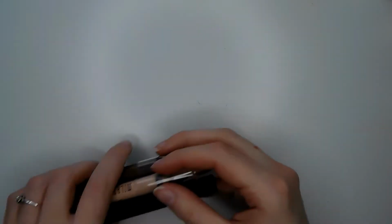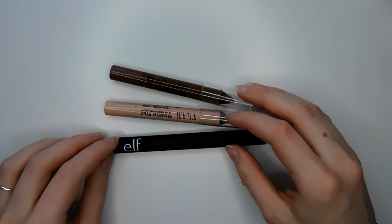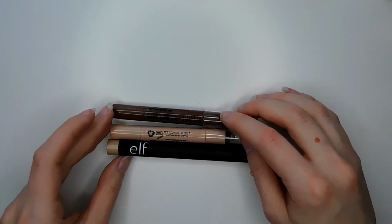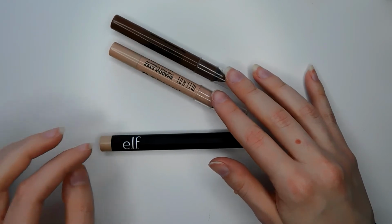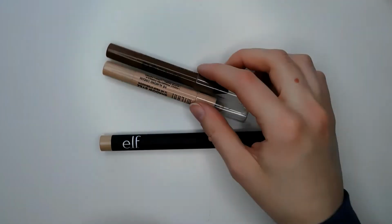And for cream eyeshadows, I have 3. They're all in stick format. So these 2 Milani ones and the e.l.f. one. I might be able to use up one if I try, but I probably won't. I've had this one in a project pan, and these 2 are in my makeup to use up, but they're not going very fast.